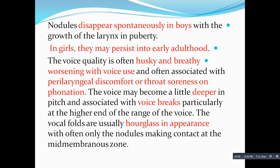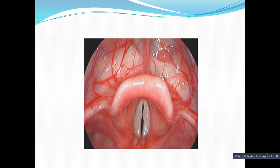The voice may become a little deeper in pitch, like a man's, and associated with voice break, particularly at the higher end of the range of the voice. The vocal folds are usually hourglass in appearance, with often only the nodules making contact at the mid-membranous portion. This picture shows the hourglass appearance of the vocal cords.